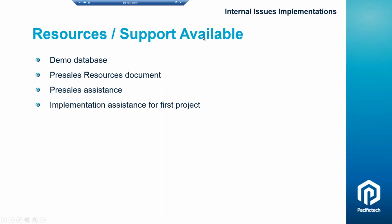And in terms of resources to help business partners, we've got a demo database, pre-sales resources, and documents. Bill and I are also more than happy to help you with any pre-sales. And once you do your first project, I think internal issues on its own is fairly straightforward, so most business partners can pick it up themselves.